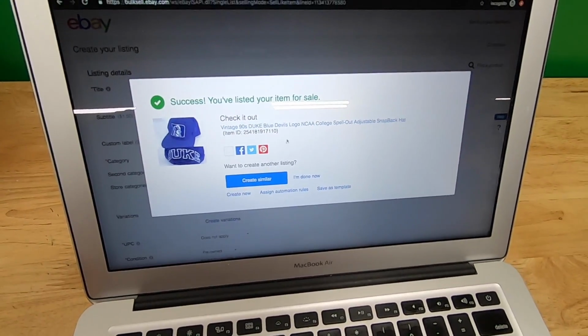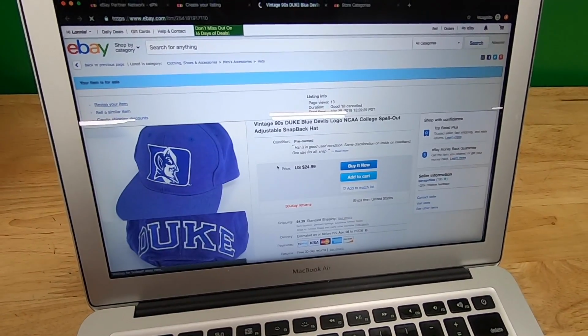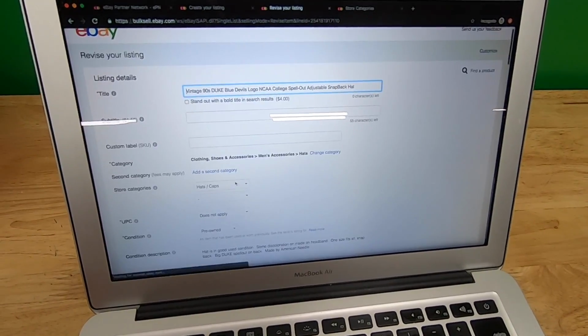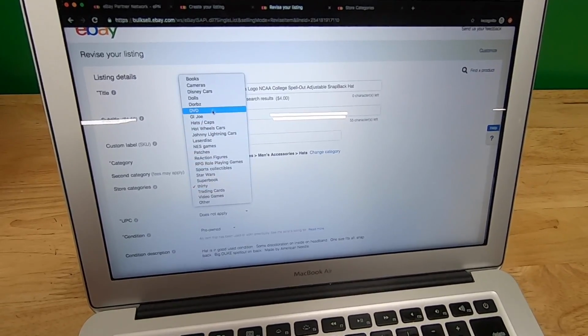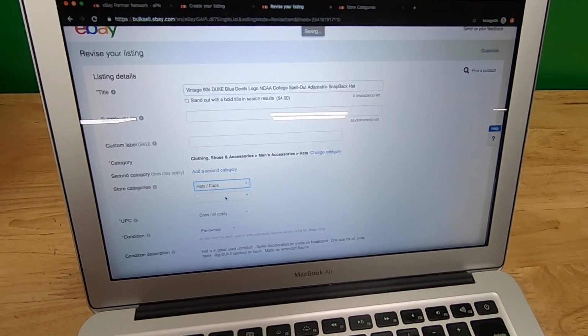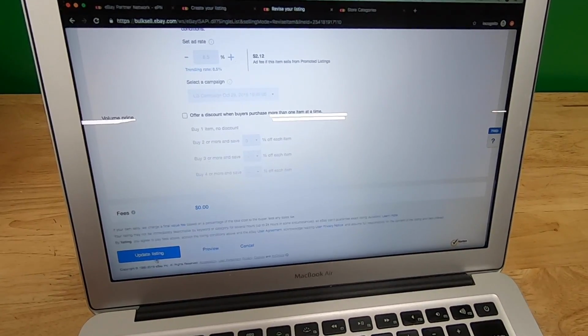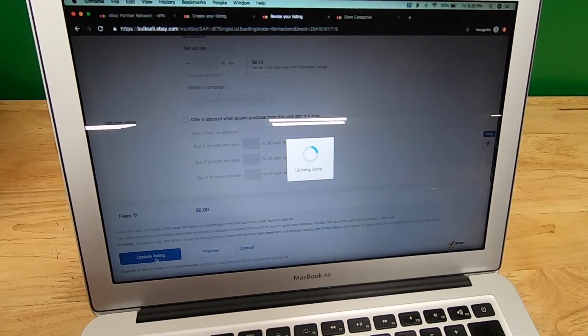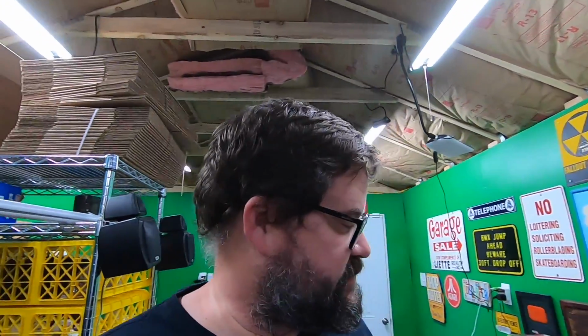And now I already have this listing. I need to go edit this listing. Revise. And store categories 30. Oh, you know what? I can do both. I can do hats and 30, right? You can actually add it to 2 different store categories. So there we go. Hats and 30. And then I'll update listing. Okay. And that'll give me a chance to very quickly look at those listings and performance of the items that are in the 30 category.